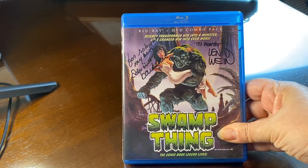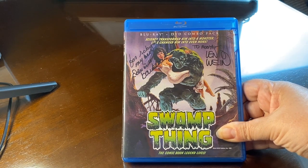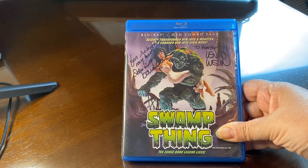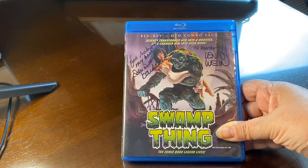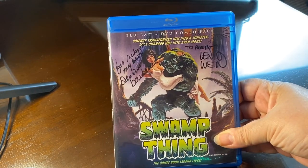Swamp Thing. We actually got this autographed at San Diego Comic-Con, many years ago, because we haven't been in a while. But Adrienne Barbeau was there and Len Wein was there. So we got this autographed and a poster. I got a Fog poster autographed by Adrienne Barbeau as well. But Swamp Thing I like.